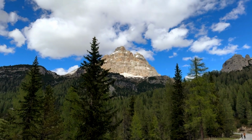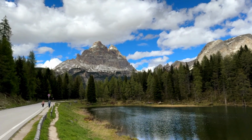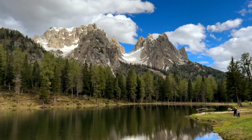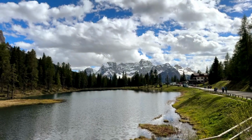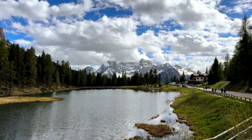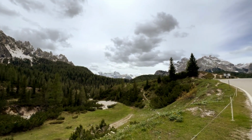After we finished up at Lago di Braies, we headed toward what was supposed to be one of the highlights of our trip, the famous Tre Cime di Lavaredo circuit. But as we've learned throughout our travels, sometimes plans need to adapt to circumstances. When we arrived at the road heading up to the trailhead, we discovered the road to Rifugio Auronzo, which is normally the starting point for the Tre Cime hike, was closed for the season.